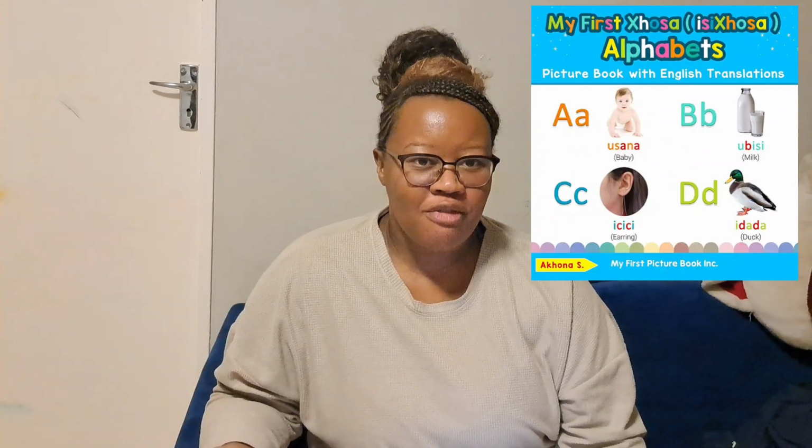Okay. Number 3, obviously, reading. Start reading to them from an early age. And guys, the nice thing is that places like Takealot and bookstores have books in vernacular. You don't have to just buy English-based books, which I feel some of us have an issue with, but you can buy books in your vernacular and start reading to your child from an early age.